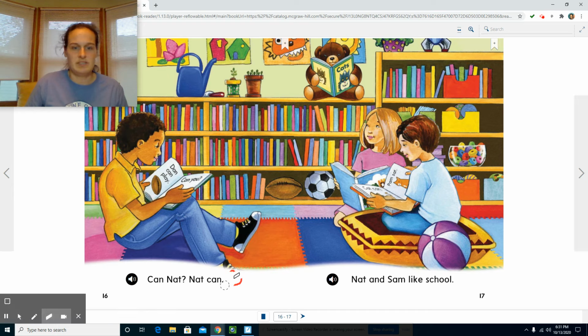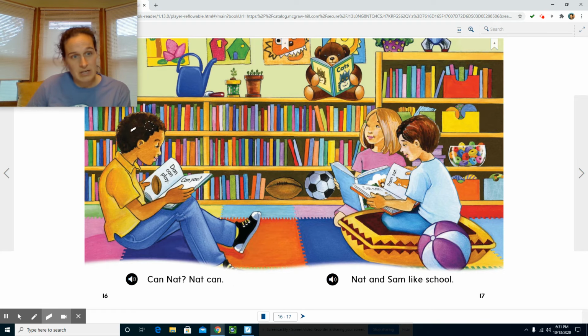We're going to go back in the story and look again. So we want to remember, why is the last sentence about Nat and Sam? So here we see that it says Nat and Sam like school. So we're going to think about, why would they tell us both of them like school now? What do we see them both doing? Well, I see that Nat's over here now reading a book. And I see that Sam is over here on the shelf, but he's also reading a book. So Nat's on the floor and Sam's on the shelf.